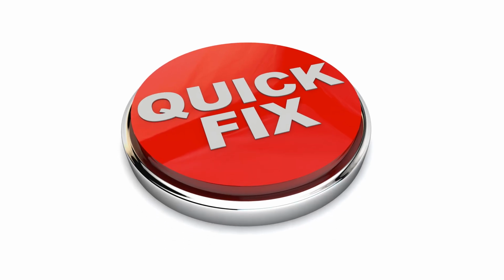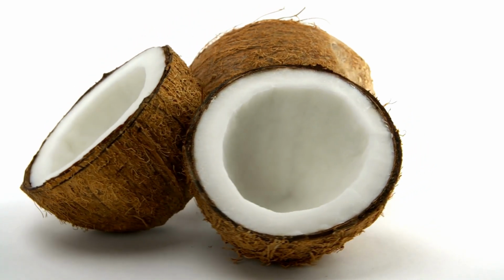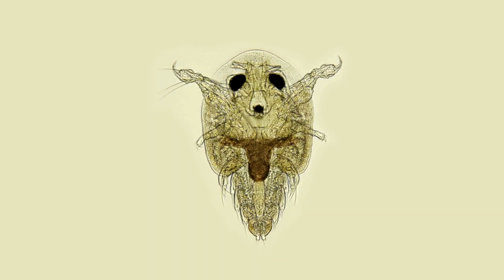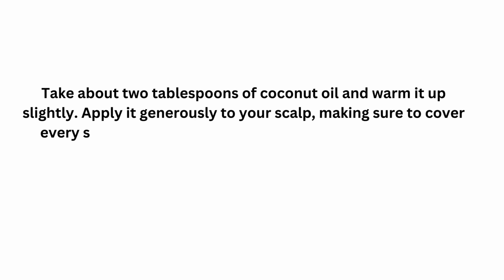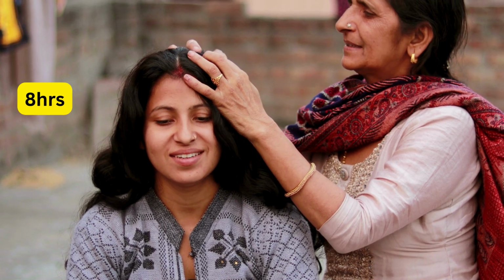Let's start with a quick fix. Coconut oil. It's not just great for your hair, it also suffocates lice, making it harder for them to survive. Take about 2 tablespoons of coconut oil and warm it up slightly. Apply it generously to your scalp, making sure to cover every strand of hair. This oil creates a barrier that makes it difficult for lice to breathe. Let it sit for at least 8 hours.